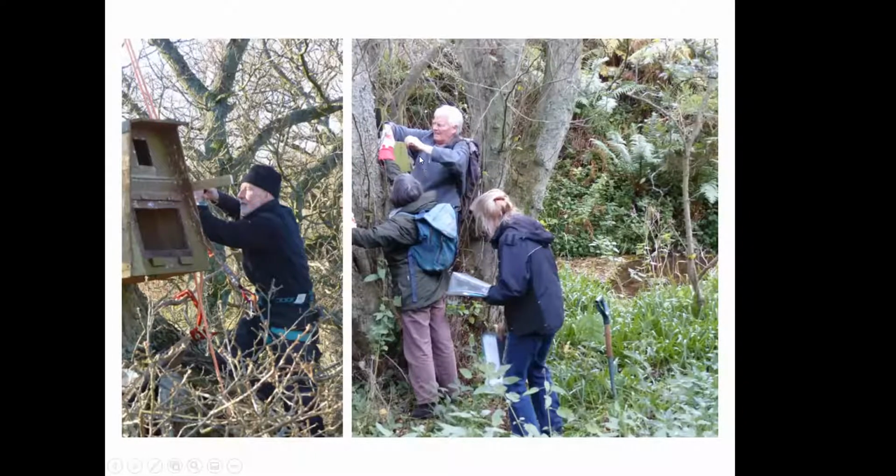And Stan DePrato will remember doing CDCs way, way back. And I bet he didn't find a nuthatch then. Over here with Peter Leach fixing up an owl box. This is an old one and he's since made a new one. And we've had barn owls and tawny owls in the wood. And it's really rich in birds.